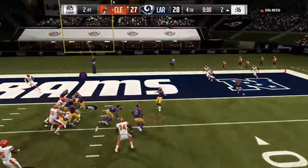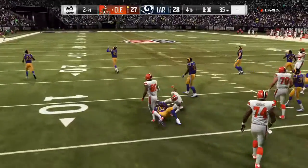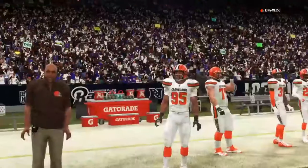One last shot for Taylor. And, a crusher there as it's intercepted. Picked off by Mark Barron. And a big turnover there as his guys will get the football back.